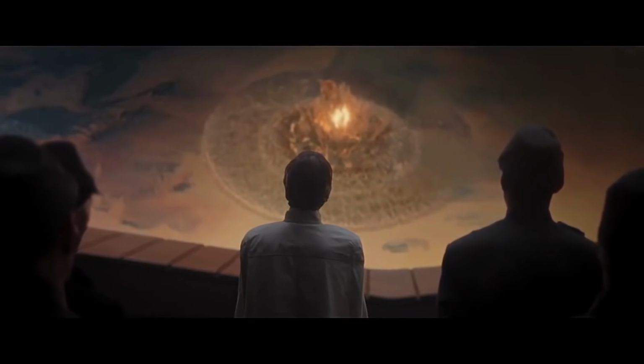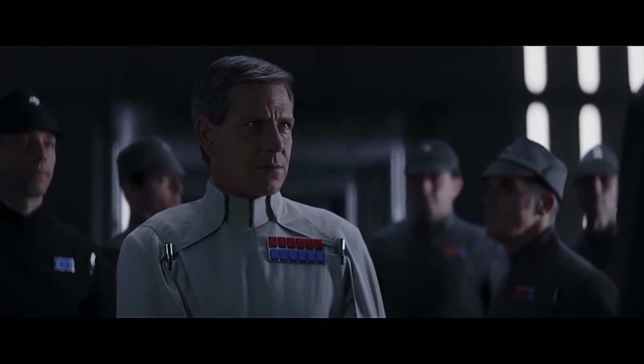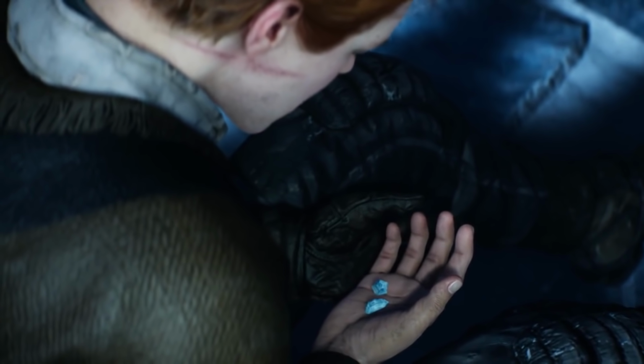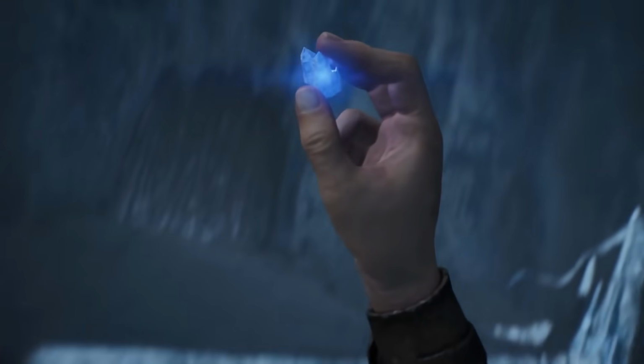Now, it is true that the Empire also mined crystals from Ilum. However, the process required them to excavate large chunks of ice and melt them down until only the crystals remained. Furthermore, the fact that the Jedi preferred Ilum for their rite of passage meant that the kyber crystals were not left untouched long enough to grow beyond the size that would fit in a lightsaber hilt.